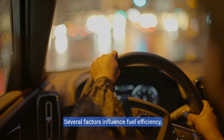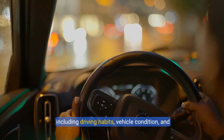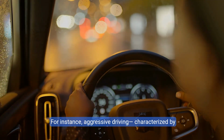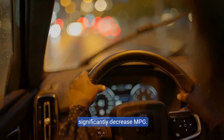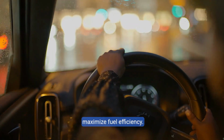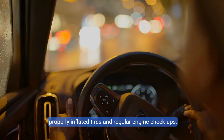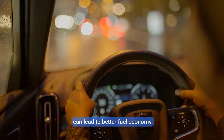Several factors influence fuel efficiency, including driving habits, vehicle condition, and even the type of fuel used. For instance, aggressive driving, characterized by rapid acceleration and hard braking, can significantly decrease MPG. On the other hand, smooth, steady driving can help maximize fuel efficiency. Additionally, a well-maintained vehicle, including properly inflated tires and regular engine checkups, can lead to better fuel economy.